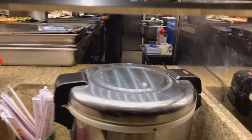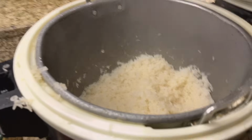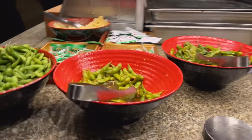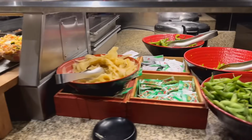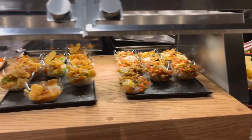Here we have a gigantic thing of white rice. Not for those who are doing low carb. Some vegetables over here for you. Now coming around, we got this here Japanese station.